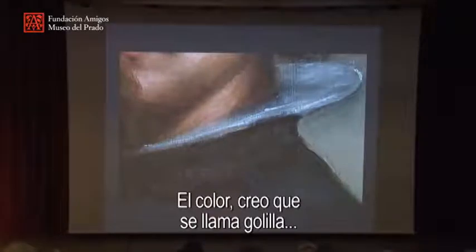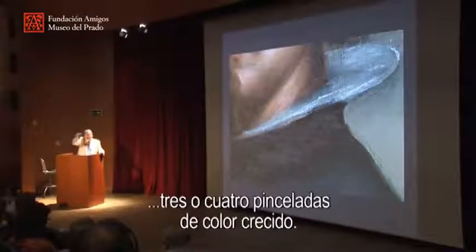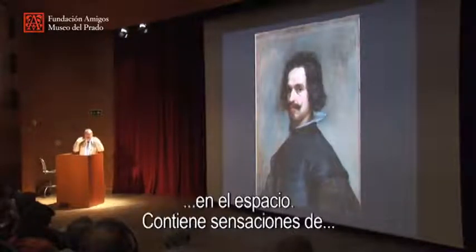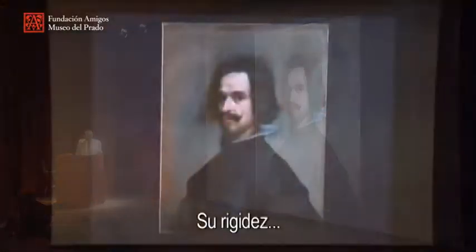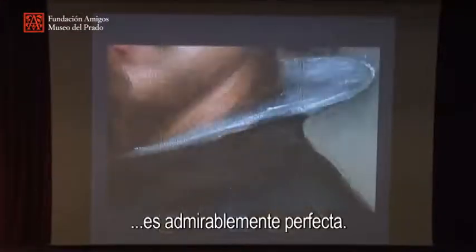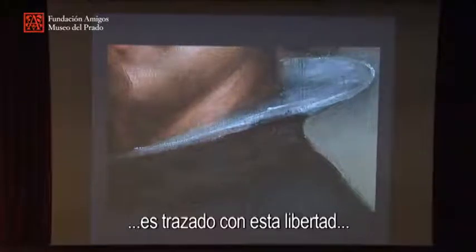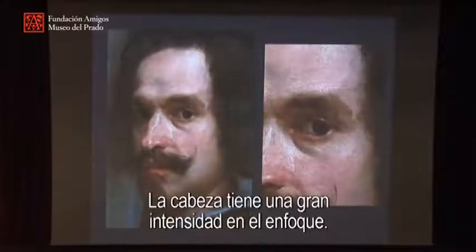The collar, I believe it's called a golilla, is beautifully painted. It's just three or four strokes of color pulled round. And yet, if I just go back, it sits perfectly in space. The whole sense of its slight transparency, its rigidity is effortlessly created. And though the costume is handled with this freedom in this cursory manner, the head has a searing intensity and focus.